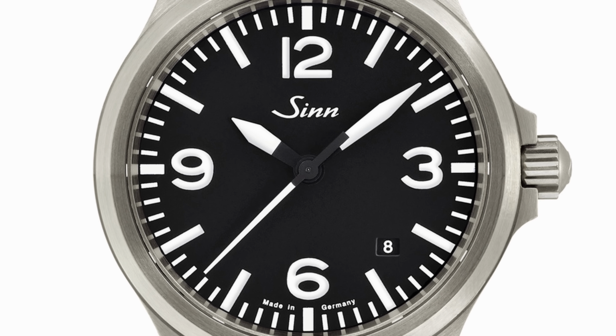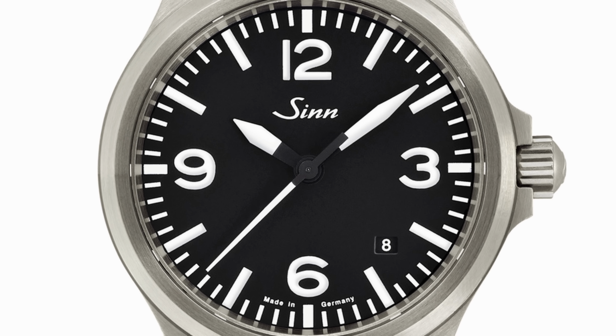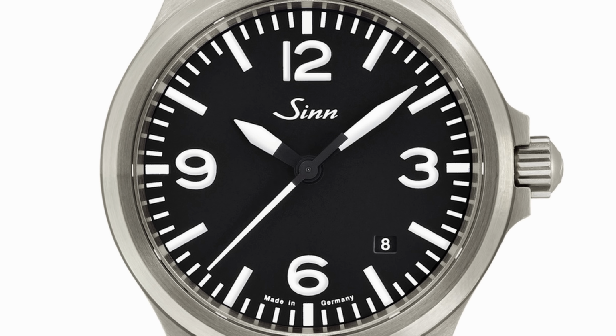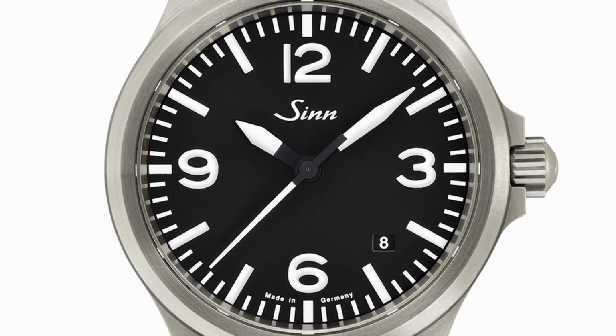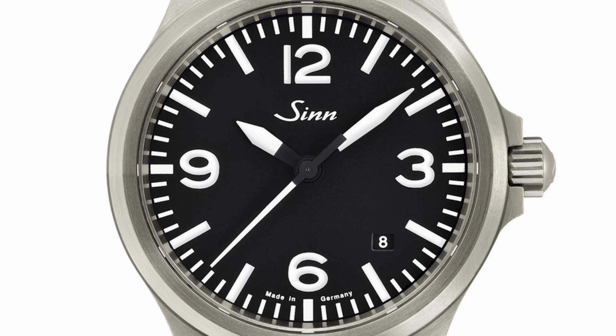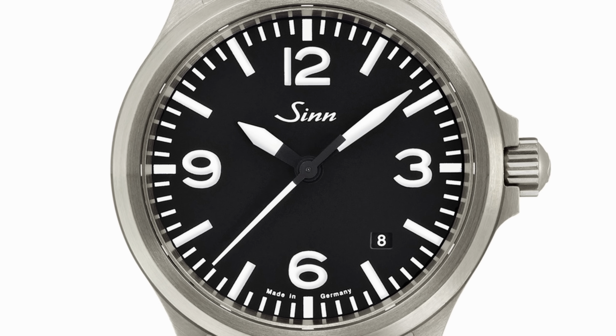Very crisp, very clear, lots of luminous loveliness going on, like contrast up the wazoo. It's like reading a newspaper. And if you were to describe a watch that is legible and clear and cool and unfussy, this is it. Absolutely. Yeah, again, you'd be hard pressed to find anything to complain about, wouldn't you?